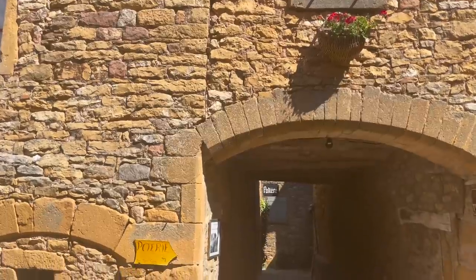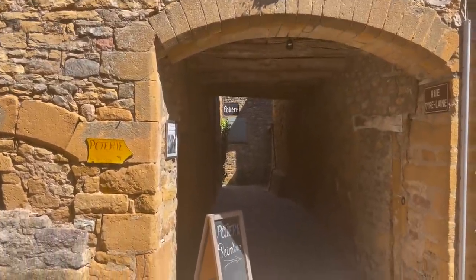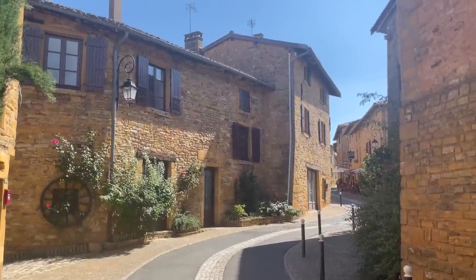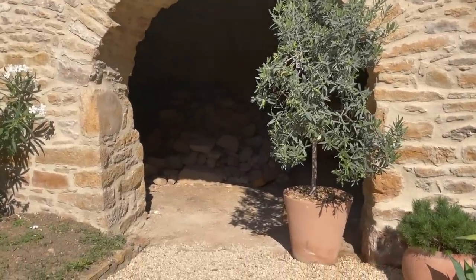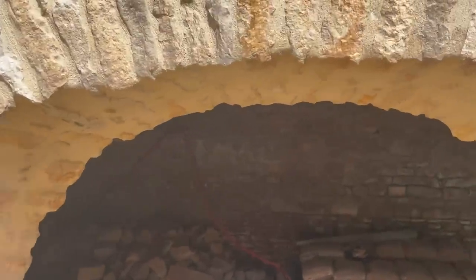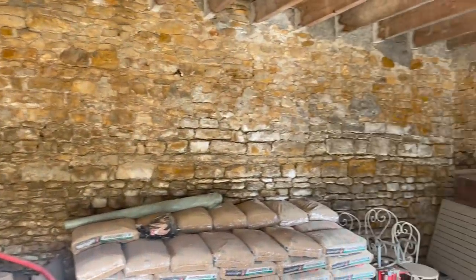So I hope you've enjoyed coming with me to the region of the Pierre Dorée and visiting the beautiful house of Alicia and Grégory. Their next project will be to turn the former part of the winery into an outdoor kitchen, so they still have plenty of projects for the house and the garden.